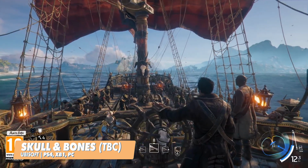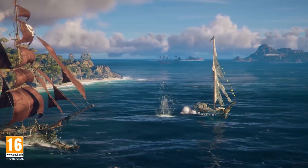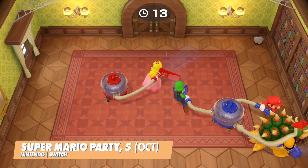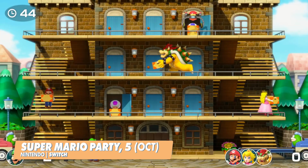With open oceans to explore and ship-to-ship combat, we're eager to learn about how we'll build our fleet and become a pirate legend. Smash Bros Ultimate has been getting a lot of attention recently, and rightly so, but after so many reveals so recently, it's now time to turn our attention to the other big Mario game.